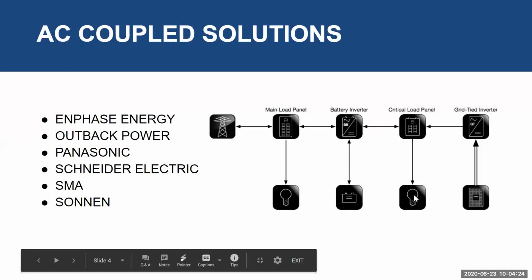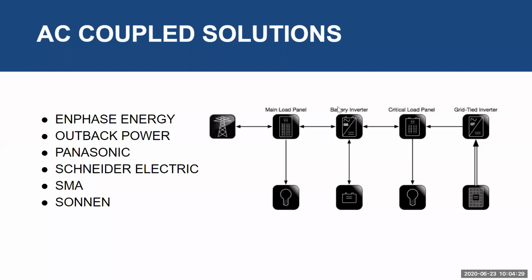Then here's our AC coupling portion, where we're adding our battery-based inverter. Our battery-based inverter, also known as a hybrid inverter or an inverter charger, is where the critical loads are fed and the battery.